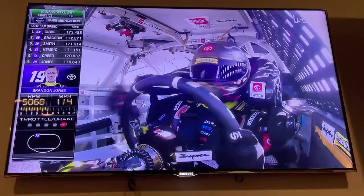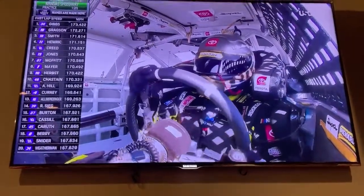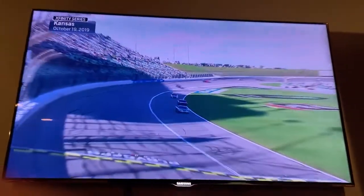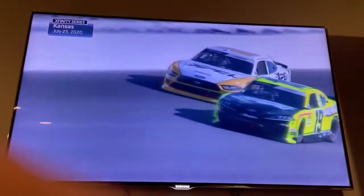Into one that's just really impressive because to me that's just indicative of a car that's really secure on entry. You can trust it. Brandon Jones went for about a minute and a half left in practice. He's now pitting, of course, as we start to talk about him. But I think that showed me that car is really good, aside from just lap times. We mentioned his success at this mile-and-a-half racetrack. Brandon Jones.